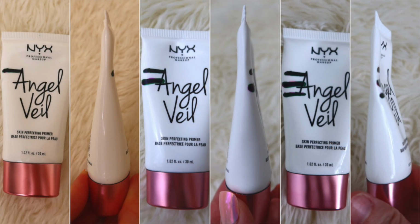I think it's just because this is a smoothing primer, so I mainly just use it on the T-zone areas where I've got more prominent pores. It's not like a hydrating primer that I put all over my face, almost like a moisturizer. So that's probably why progress is a bit slower on this one, but I do hope to get this finished at some point this year, but I have a feeling this will probably be sticking around for most of the year.